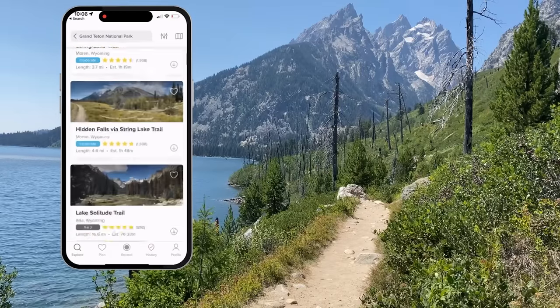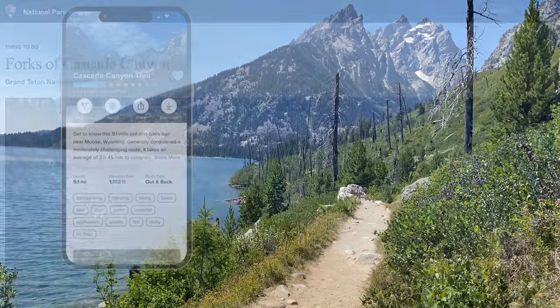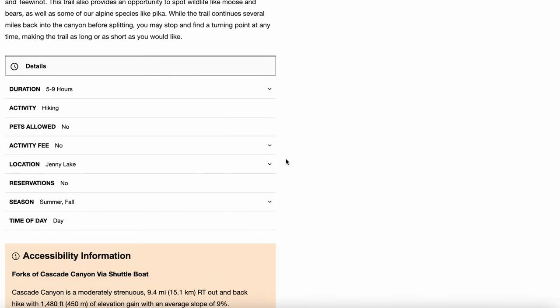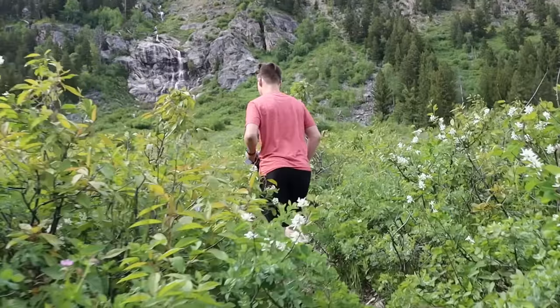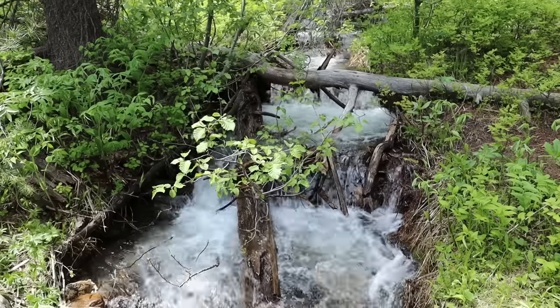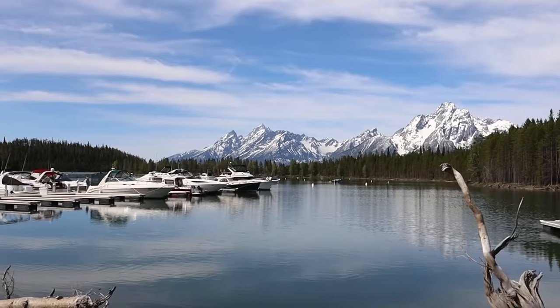There are hikes at every level, but if you're an adventurous hiker, check out Cascade Canyon, a 10-mile path that ascends into the Tetons. You may also like Phelps Lake down to Jump Rock, but you should know that the hike out is not as easy and it can get hot. This hike is exhausting. For a cooler option, you can paddle Jenny Lake or even rent a motorboat at Jackson Lake.